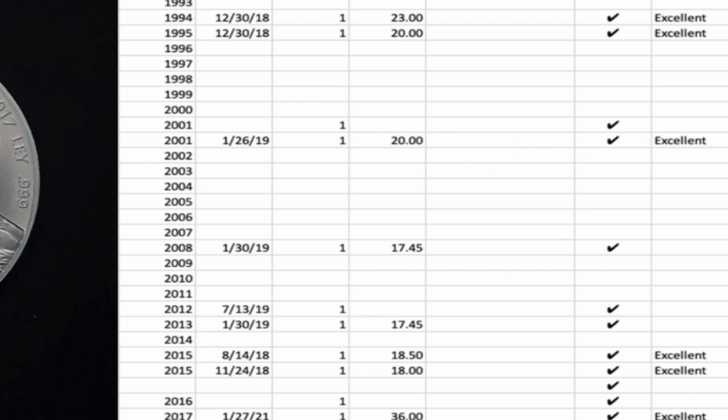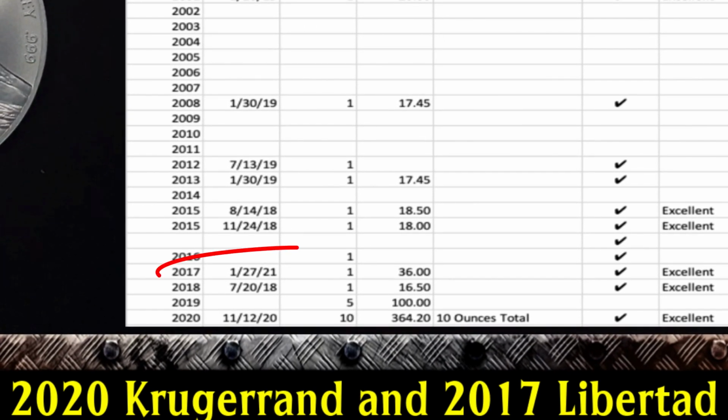So for example, when this auction came up for Libertad, I went to this chart, which is why it's nice to have, and I said, hey, I don't have the 2017 yet. You can see I just bought this recently, right? How much I paid for it? $36, which when you look at the other ones was pretty high. And at the time, spot was $25. So this had an $11 premium.